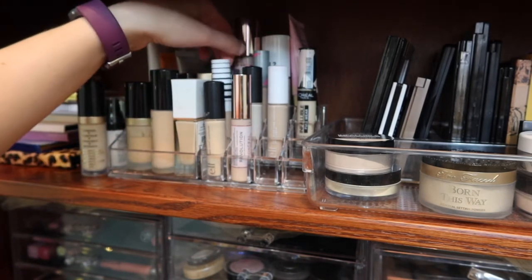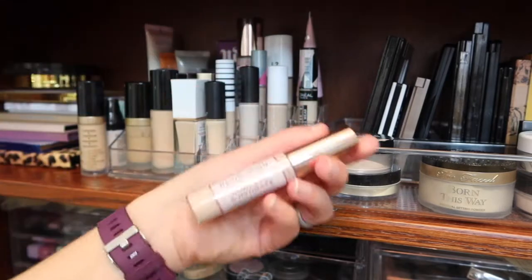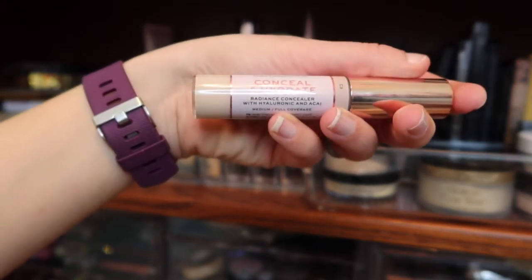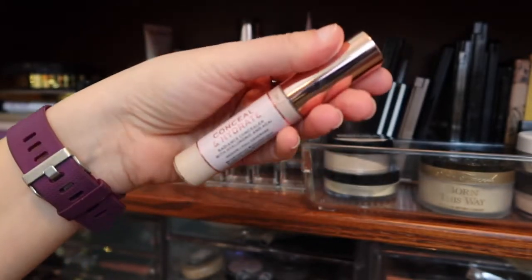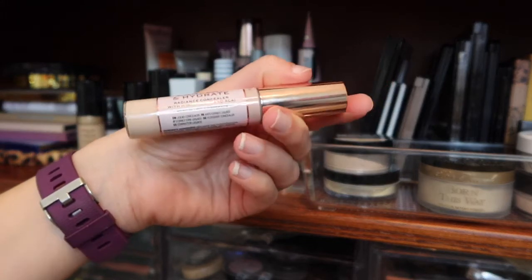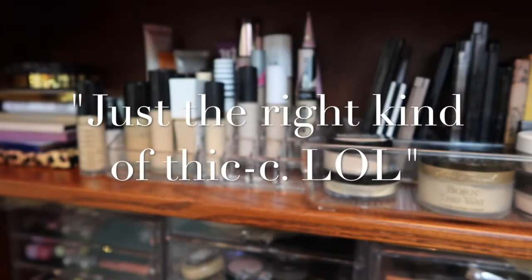I rotate between these pretty regularly, but I always love going back to this one. This is the Makeup Revolution Conceal and Hydrate Radiance Concealer in C3. Just something about this I really, really enjoy. I find it brightening and illuminating and thick, but not super thick, just the right kind of thick, you know, thick.